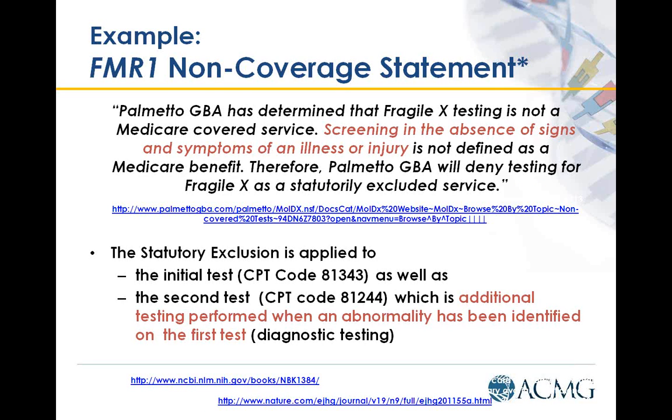All right, so here's an example of, this was actually several of the MACs made a decision not to cover Fragile X testing, or testing of the FMR1 gene. Palmetto's decision says that they determined that Fragile X testing is not a Medicare-covered service, that screening in the absence of signs and symptoms of an illness or injury is not defined as a Medicare benefit. So they actually thought that Fragile X, rather than being nonspecific mental retardation, was an absence of signs and symptoms, and made a decision not to cover it at all, as opposed to even not covering it but allowing for medical necessity discussions, because certainly Fragile X is not part of any kind of screening tests at the current time.